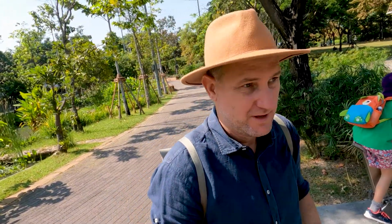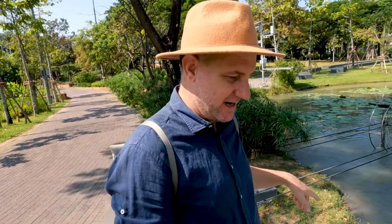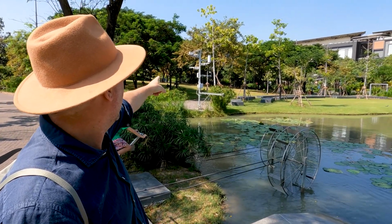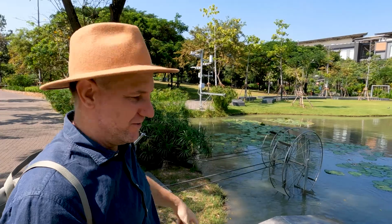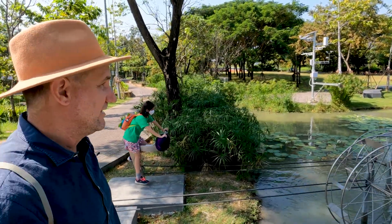So we've got these. This is also one of the purposes of this park, an outdoor classroom. You can see there's a couple of exhibits here. This one is about water power, turbine power. There's another one here with wind power and another one with solar energy as well. So the outdoor classroom, excellent for my daughter.